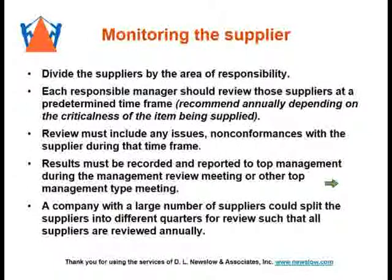Of course, if you have a formalized management system, then you have your management review meeting, and you can review the suppliers, the outcome of the review of the suppliers. You don't have to talk about it in detail, but explain, I reviewed our 10 suppliers for these items and no issues, or I've reviewed 10 and one of them has an issue, and here's what we're doing with them.